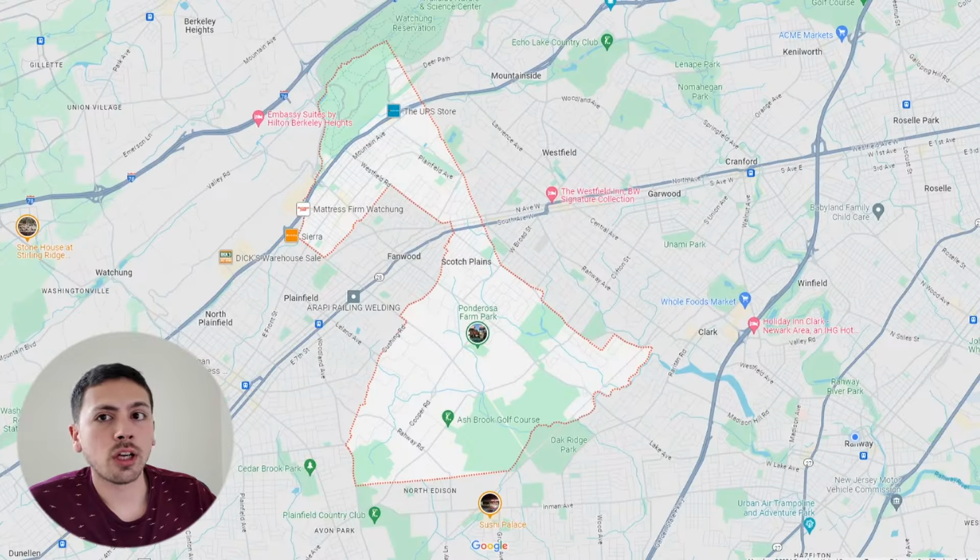Okay guys, before we continue the vlog, we're going to touch a little bit on the real estate in Scotch Plains. In the video, we're in this area, which is the downtown area, and a little bit of the northwestern part.